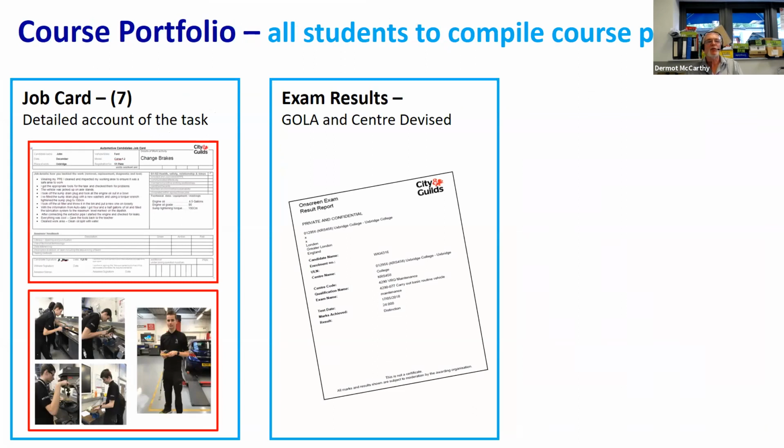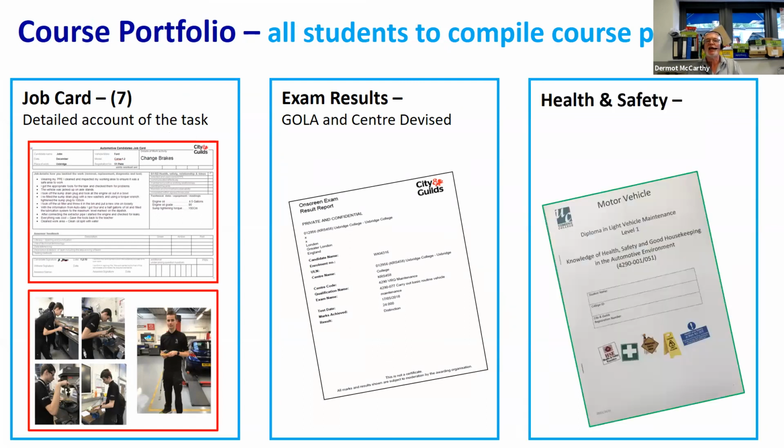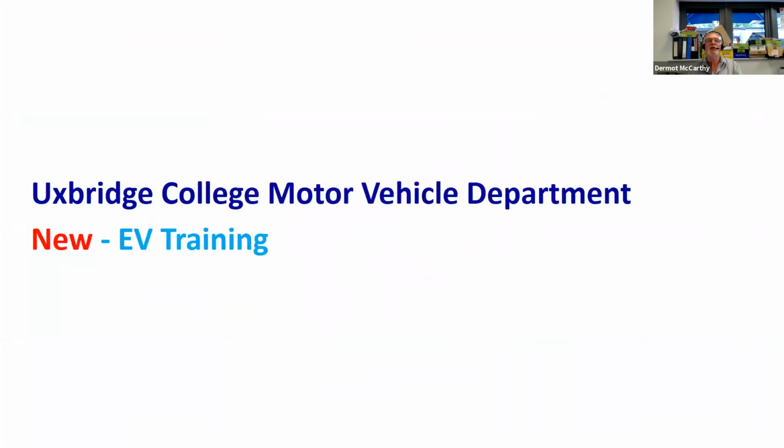There's exams they've got to pass. You can see there's a job card, and there's pictures that they've taken. Fantastic evidence. They have to pass the GOLA exams. They have to fill in a health and safety booklet. Without the health and safety, they would never progress through the course. That's something that we instill in them in the early part of the course.